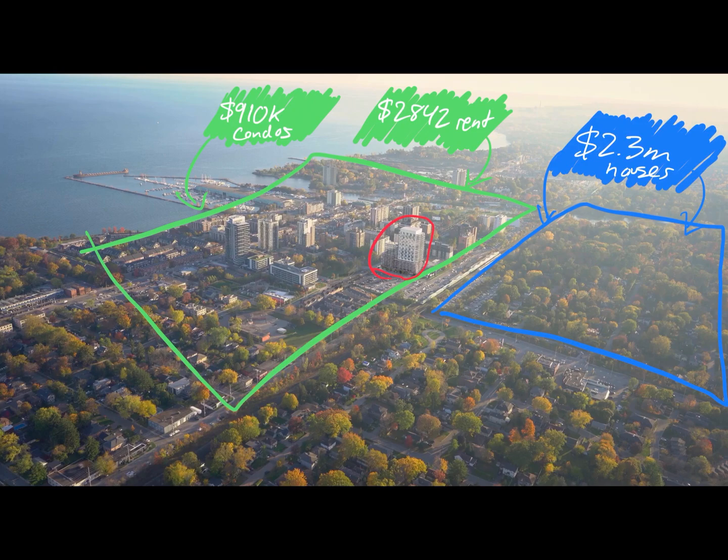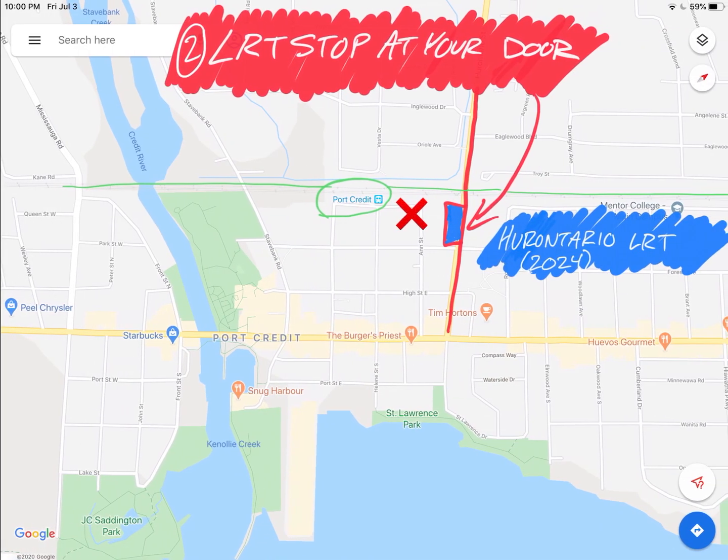So again, here's that aerial shot there, just showing you again. If you're more visual, you want to see from the air, this is the neighborhood here with the blue $2.3 million houses. Just want to show you again how close it is to Westport, and that Port Credit pocket there with $910,000 average condo sale price, and Westport with units starting in the 400,000s.